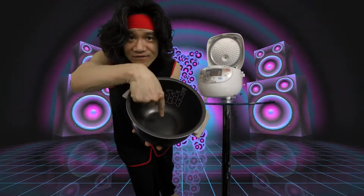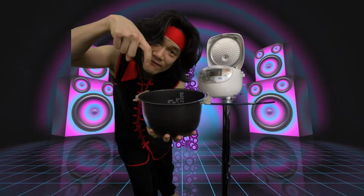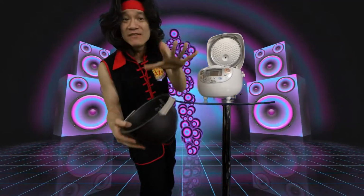You put the rice in there, you have the measuring increments right here. And by the way, if you know Uncle Roger and you try to do the finger method to measure the water level, no, you can't do that. Here, it's even easier. You've got clearly labeled markings right here. You got some measurement cups. You measure your water, you measure your rice, you put it in.